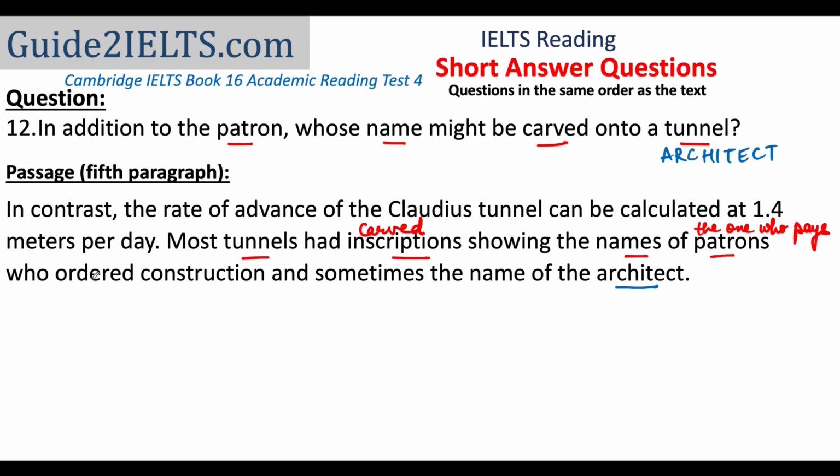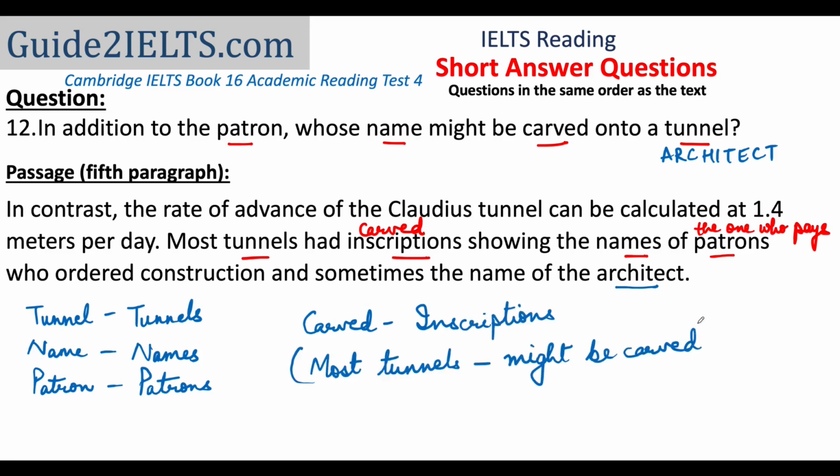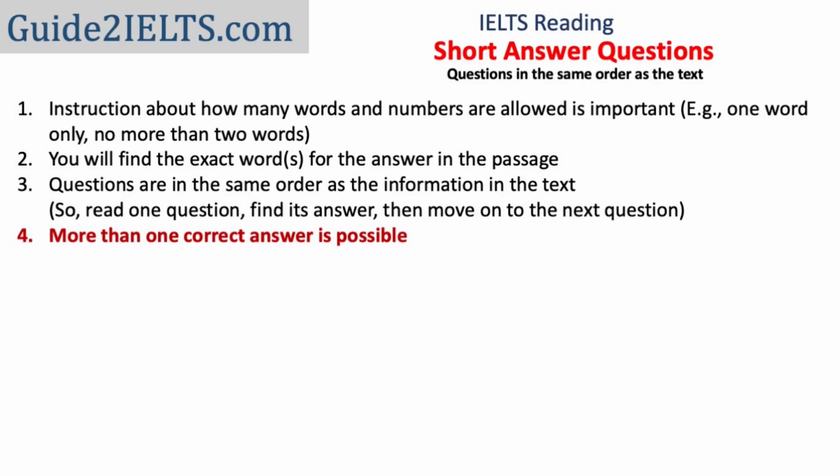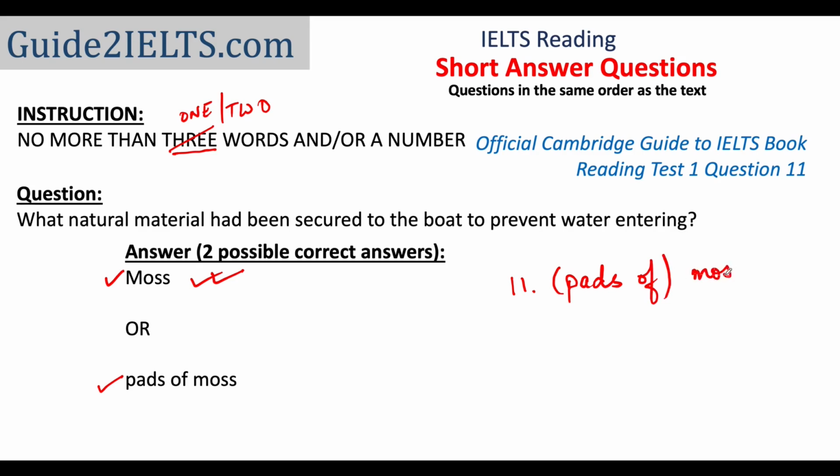And here are some words from the question and the corresponding synonyms that we found in the passage. In short answer questions, there could be more than one correct answer. For example, in this question here, the instruction says no more than 3 words and or a number. So the answer could be moss or pads of moss. If the instruction had been 1 word only or no more than 2 words, only one correct answer would be possible, moss. In the books which have IELTS reading practice tests, this is how the answers are written. So this means there are 2 possible answers, moss or pads of moss.